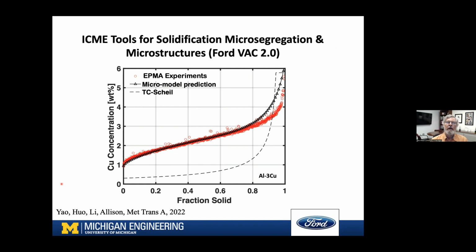This is some work on solidification, microsegregation, and microstructures that I was doing with my friends at Ford, Mei Li and Yang Kuo, that my student Zhenjie Yao recently completed. And so this looks at copper microsegregation across the dendrite, you can imagine, or as a function of fraction solidification.